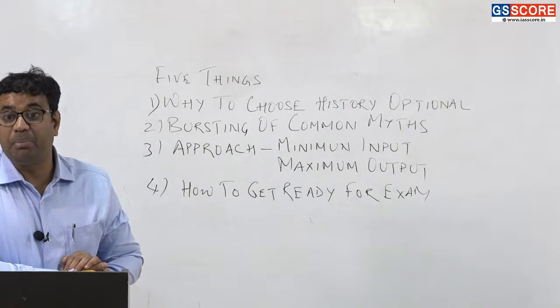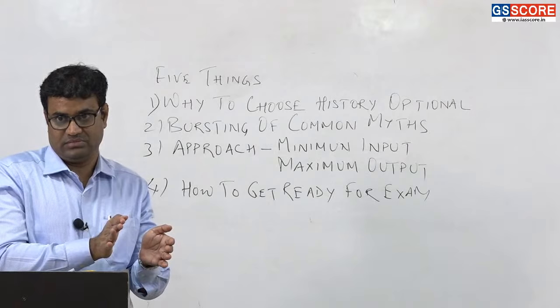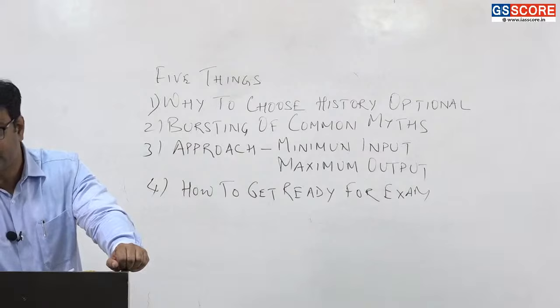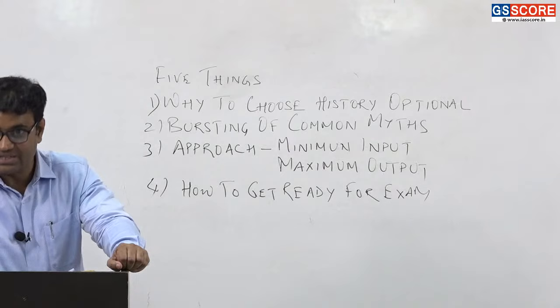So in optional, you go for contextual setting rather than coming directly to the point. In GS, directly come to the point. Content remains the same. The approach differs: contextual reference has to be given in optional because that indicates your mastery. But in general studies, they don't need your mastery. They need your direct answer. That's clear. That's one thing.